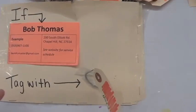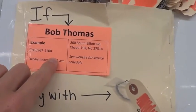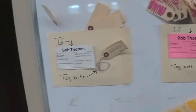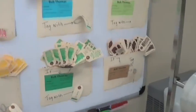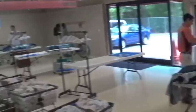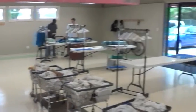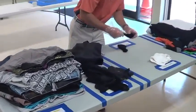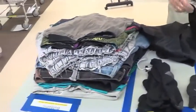So as you can see, if the bag tag is orange, then tag with an orange one and write their name on it. Orange, blue, purple, green, light blue, pink, white. We have a bunch of different colors based off of the location. Okay, so that's just what our laundry operation looks like and all the stations that we have. And now we'll check back in on Ryan as he sorts.